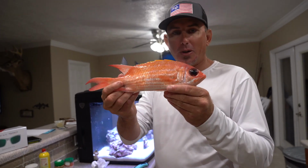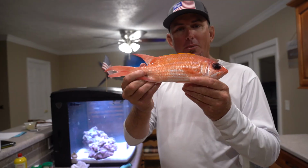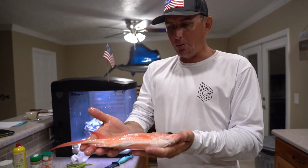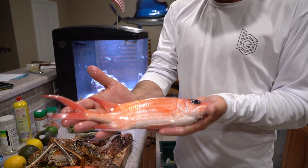The last time I ate one of these, I was about 17 years old. Robert Deer Meat for Dinner owned a fish market, and we used to buy them from the fishermen. And the people in West Palm loved them. So we're going to cook it up.